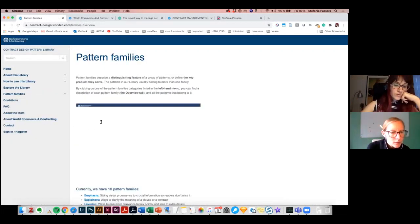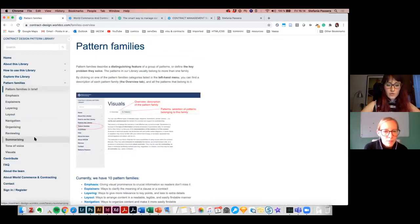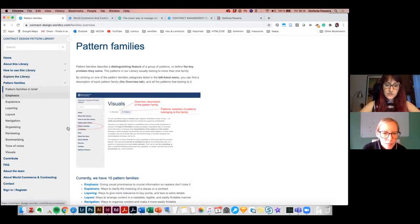There is an overview here, and then there are the families. You can open them here from the menu or under here, or while you're exploring the library, whenever you click on those tags, it sends you here and you can read the full explanations. That's great.